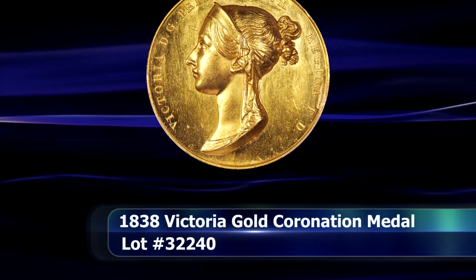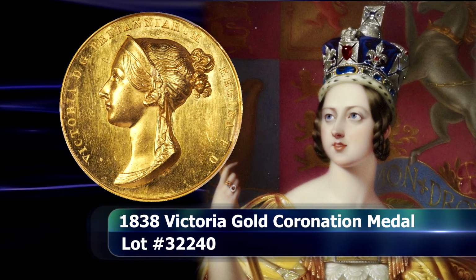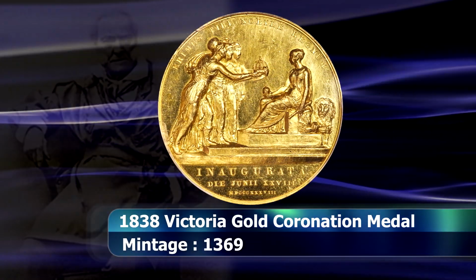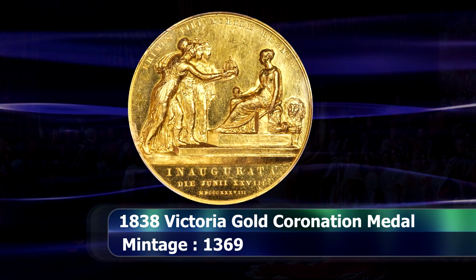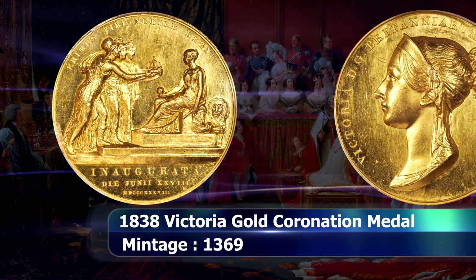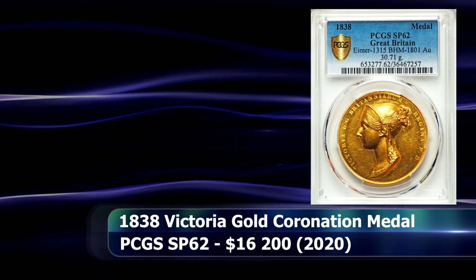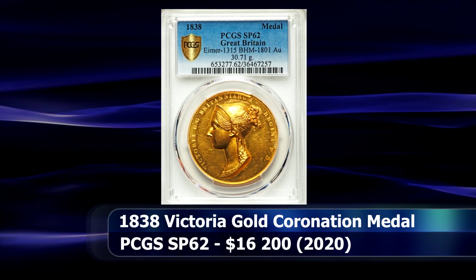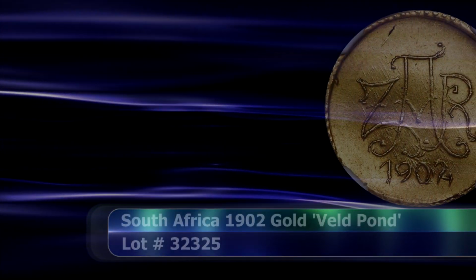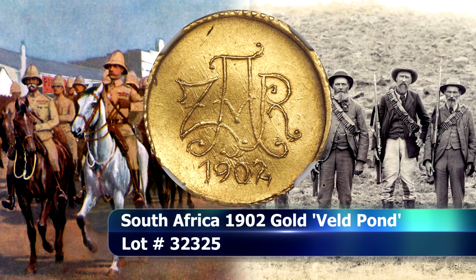To start things off, we have a gold specimen of Queen Victoria's Coronation medal from 1838, designed and sculpted by Benedetto Pestrucci. The symbolism is as bold as the relief of the piece itself. The young queen is seated with the British lion at her back, while the three graces, in this case representing England, Scotland and Ireland, present her with the crown. Graded as SP62 by PCGS, it managed to sell for $16,200 at auction.